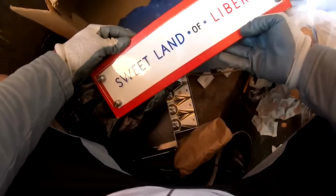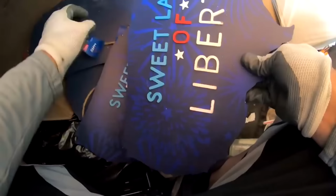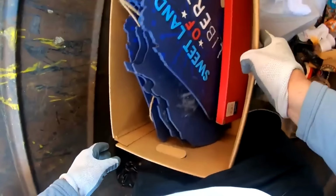Hopefully there's something there. Oh, there's something here. Sweet Llanos Liberty. Oh, these are really nice wood signs. Nothing else here.